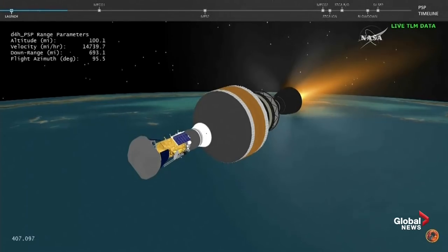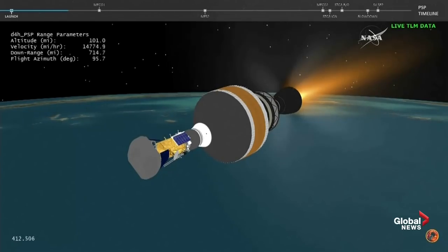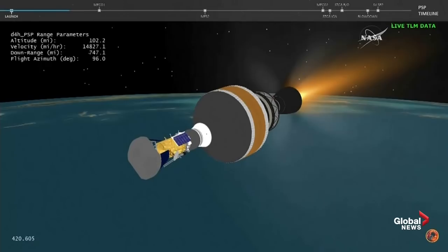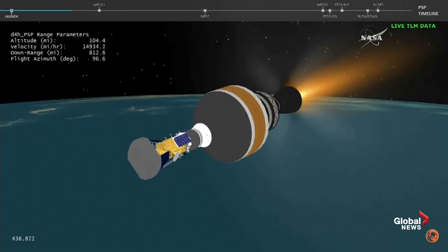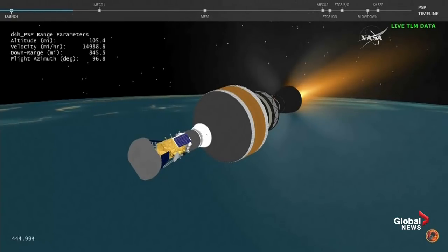And it's 6 minutes, 50 seconds into flight. RL-10 chamber pressure looks good. Seeing good responses on the upper stage RCS system. And after a brief review of booster performance, seeing very close to nominal performance on the booster. And this first burn of the second stage will last approximately 4 minutes, 42 seconds.